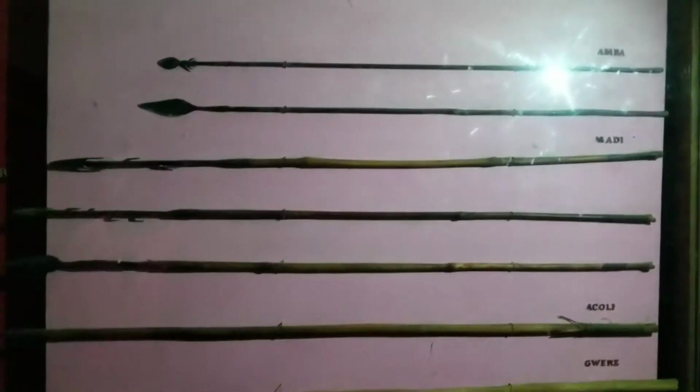Then these are arms like arrows, the different tribes and the kind of arrows they had. It's a poison bag. They dip an arrow in poison, and they are quivers. They carry arrows at the back. So all these are arrows. These are all the tribes, the different names of tribes. Then they also had spears labeled down by different tribes.